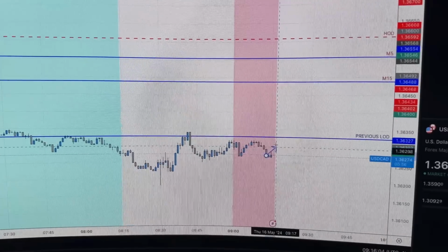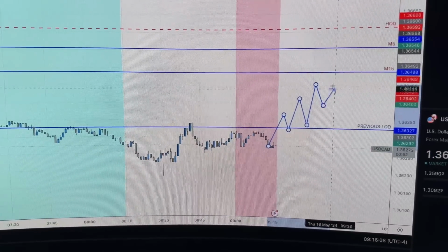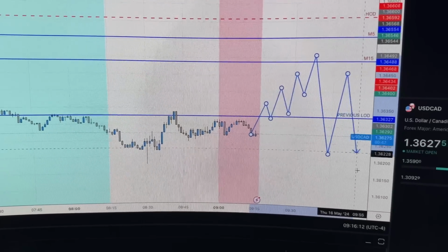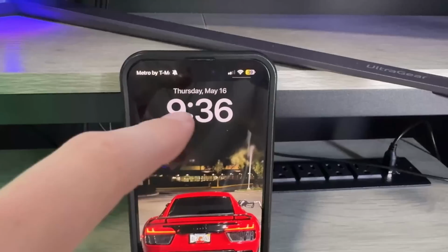We need price to literally do something like this, make its way up here. It's about like 15 pips. And then once we reach this area, give an entry confirmation, and then we will sell off of that. So this is honestly what we're looking for, and let's see what happens.